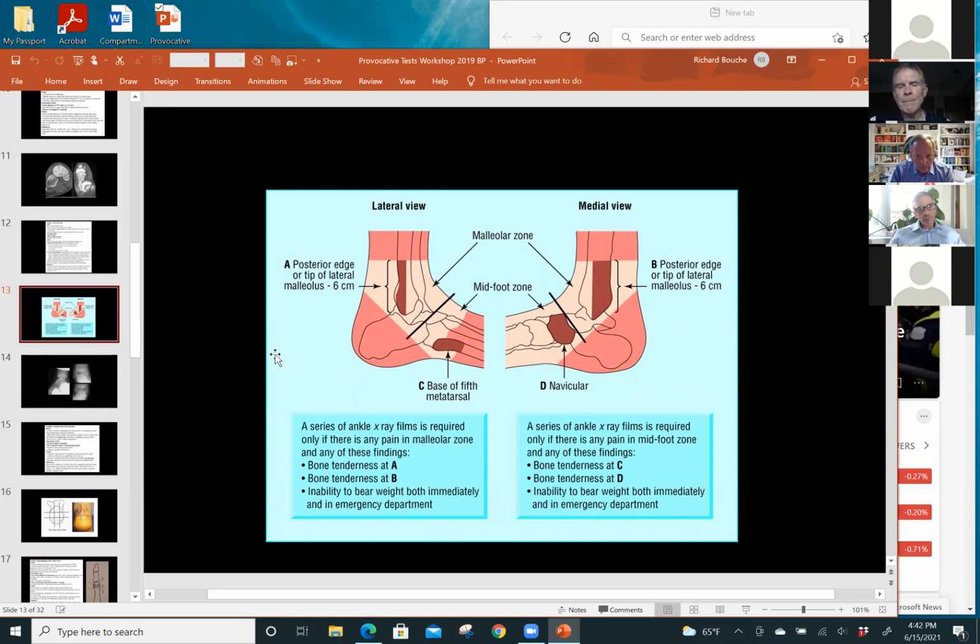Basically it's a set examination. You have a malleolar zone, which is the ankle, and a midfoot zone. If the patient complains of pain in one of those two, like, where do you hurt? Oh, I hurt up in the ankle. Okay, well, let me examine you, and you examine the distal 6 centimeters posterior aspect of the lateral malleolus and the medial malleolus. The reason you're examining the posterior aspect is that the ligaments on the lateral side, anterior talofibular and calcaneofibular, are anterior, right? So you come in from the posterior aspect.